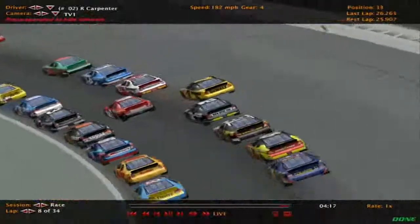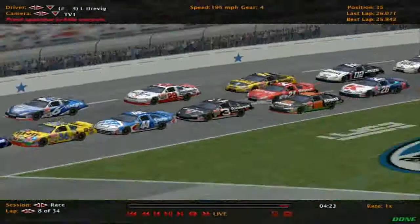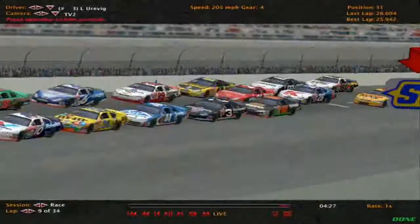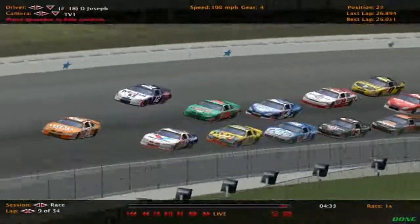Randy Carpenter's right there trying to get under Danny Wells. Peachy London's in the sucker hole between Derek Walker and Wells. There is Liam Irving and Michael Causey on the high side, both the Goodwrench cars racing side by side. Cody Lamas and Sean Henley are racing. There's the points leader Ricky Hawk. He's trying to stay in front of Daquan Joseph.